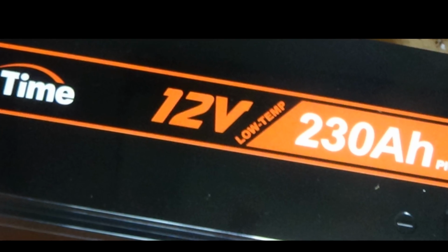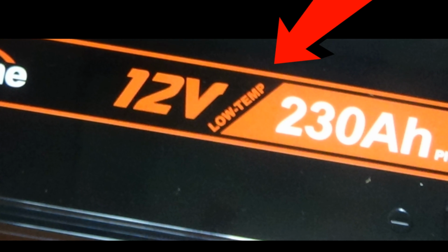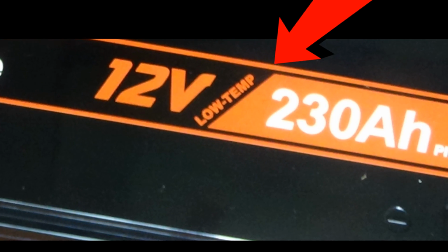The good thing is companies are now making some of these batteries with low temperature protection built in, which means they will not allow themselves to charge once the temperature gets too low, which means they will not allow themselves to be damaged. That makes them pretty much foolproof from the standpoint of you and I using them and having to deal with the temperature of the battery all of the time.